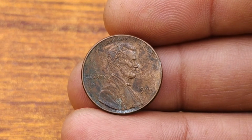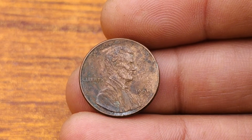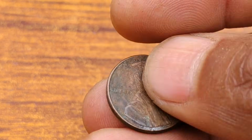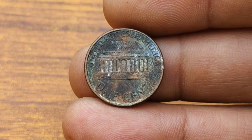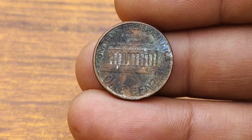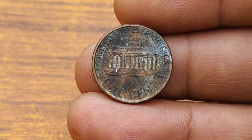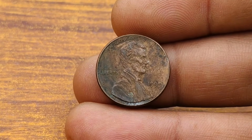Flip it over to the reverse side, and here's where it gets even more intriguing. A mix of white and black shading across the Lincoln Memorial. While this might seem like damage, these imperfections can actually increase the coin's appeal in certain collector markets. Why? Because every imperfection tells a story.